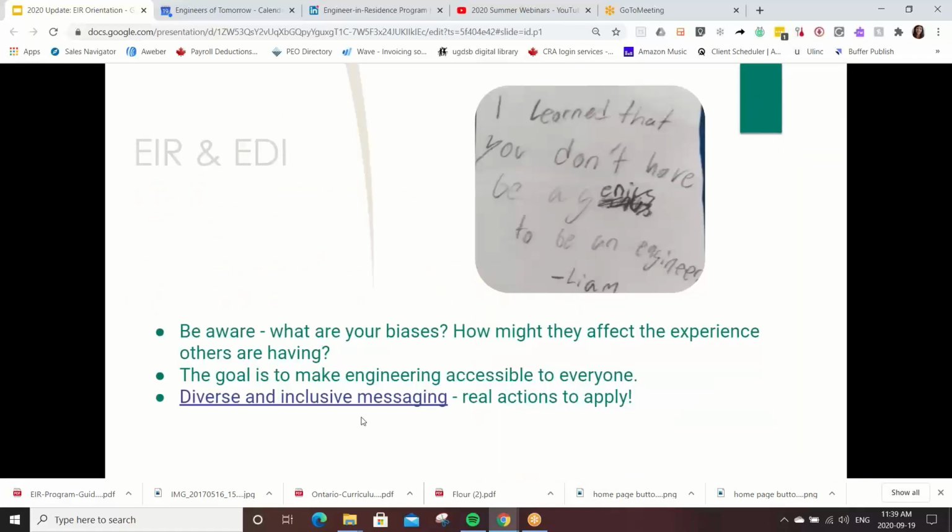So I just wanted to take a few slides here and talk about the EIR program and EDI, or equity, diversity, and inclusion. So just to start off, and by the way, I love this picture, the sticky note up here. This was from a student at a school local to me that I was fortunate enough to visit for some activities that they were doing.